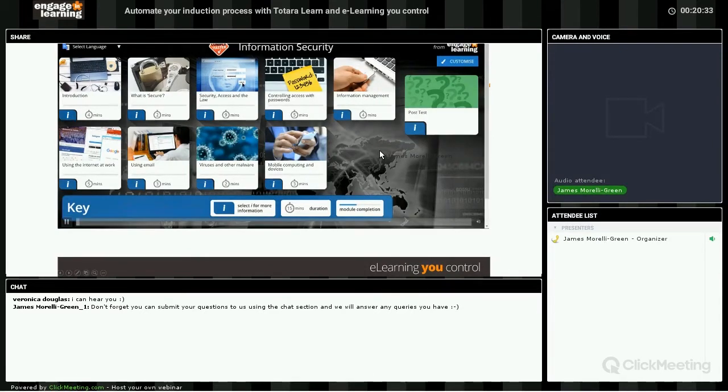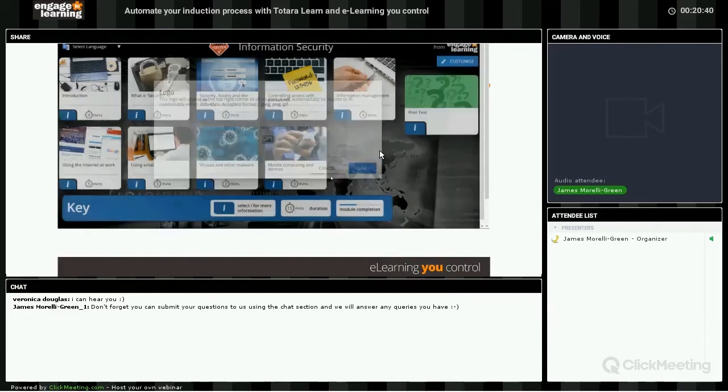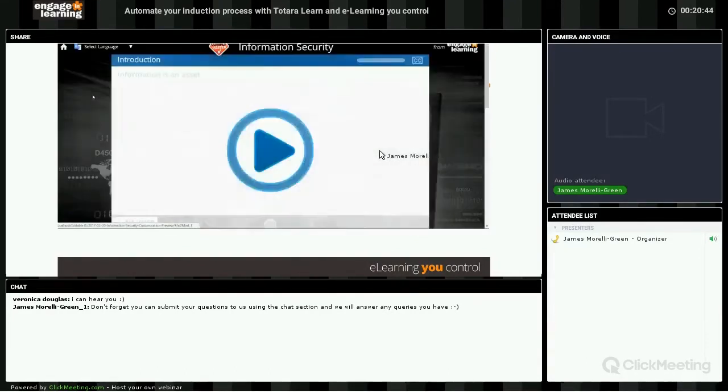You can see in the top right-hand corner a Customize button. This allows you to change the logo in our course for your own corporate logo. Once you've done this once, it will cascade into all the other courses.